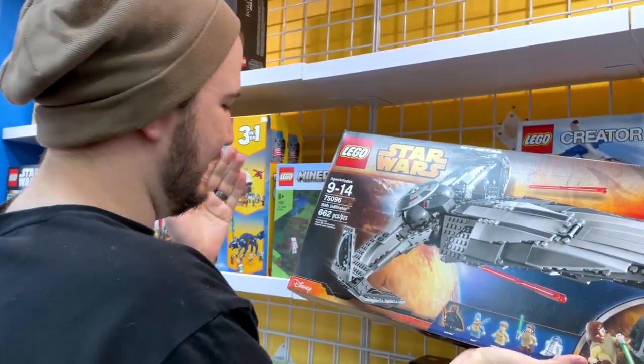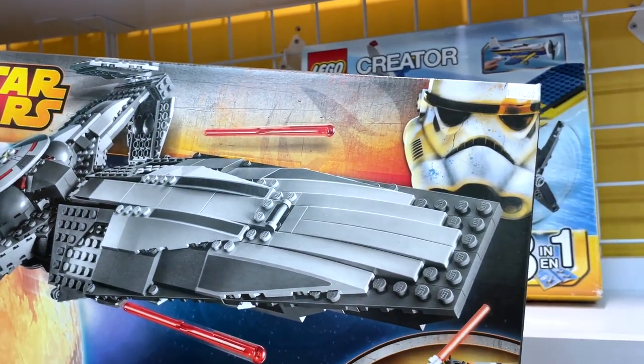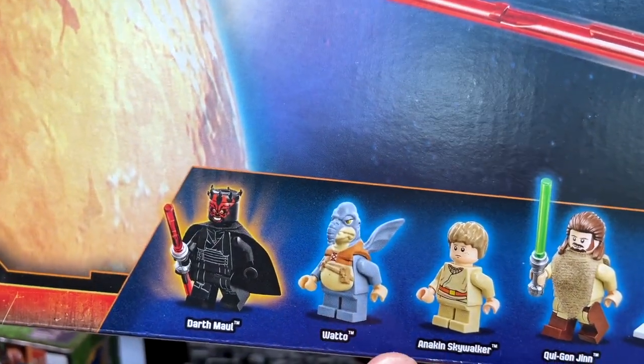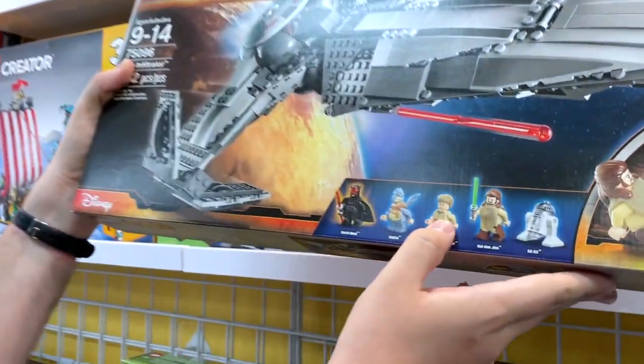Okay, so this is the Sith Infiltrator. I only have the very first Sith Infiltrator from like 1999, so this is a really cool update to it. Looks great. I absolutely love it. But the big thing here is that it comes with that molded Watto. And I believe this is the only way you could get that Watto, and I really want that Watto. Watto that Watto. And honestly, Kid Anakin Skywalker looks kind of cute.